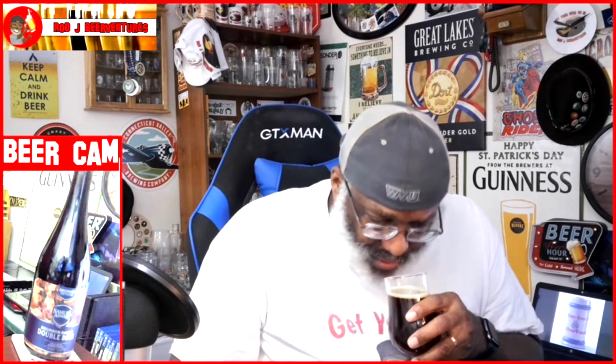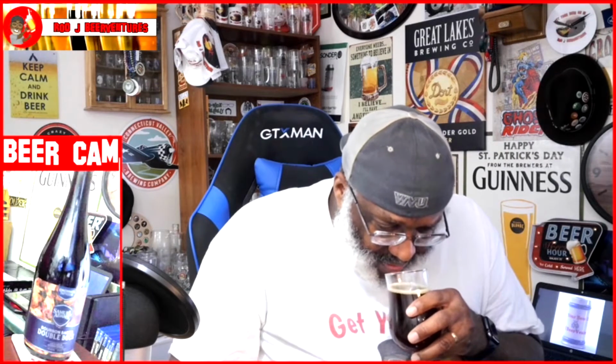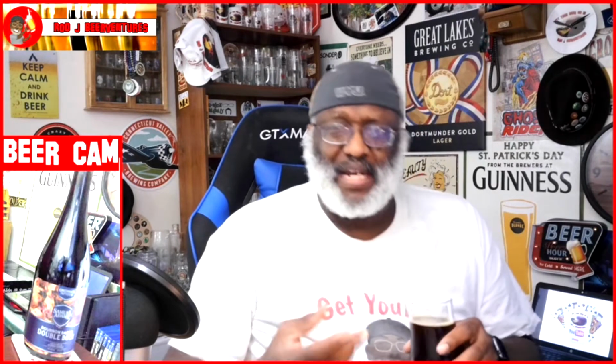You get a good feel coming through of the bourbon. Nice sweetness, nice maltiness. Get a little bit of that roastiness coming out of the malts as well. Pick up a little bit of that syrupy type texture too. So let's go ahead and get a taste.